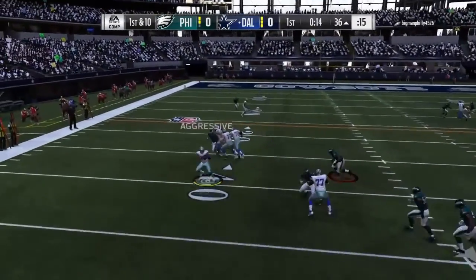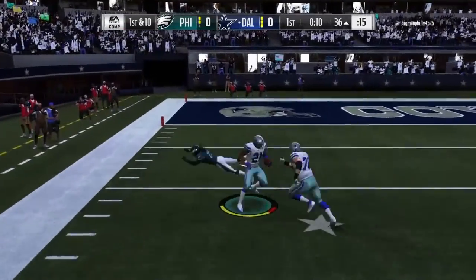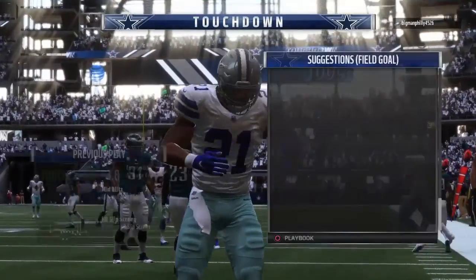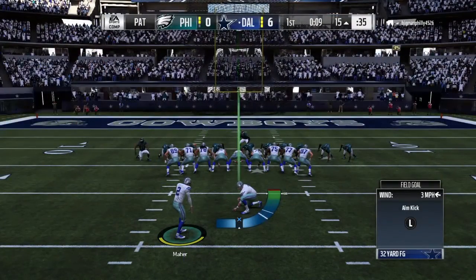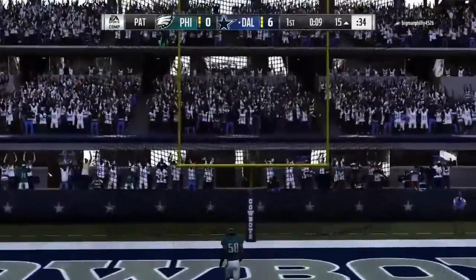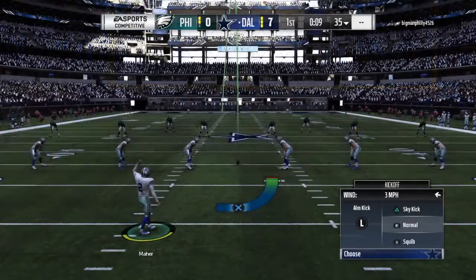Prescott on first down. They'll set up the screen to Elliott. Look at the spin. And he is into the end zone for a Cowboy touchdown. Ezekiel Elliott, 36 yards. And the Cowboys have taken the early lead. Extra point splits the uprights, and that makes the score 7-0.